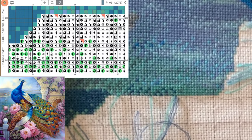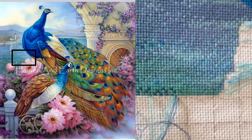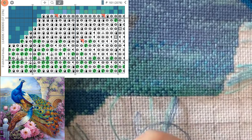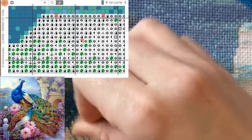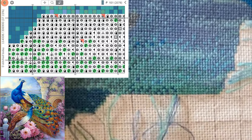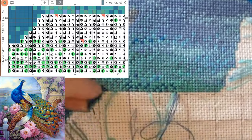So, finishing up the ocean part that is in this pass, getting closer to working on the peacock again. There'll be a bit more ocean to show up in the next pass. And yeah, there's not very many colors in here. They're kind of forming almost stripes, so it should go pretty quick.